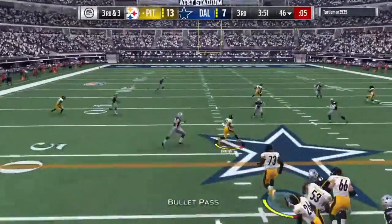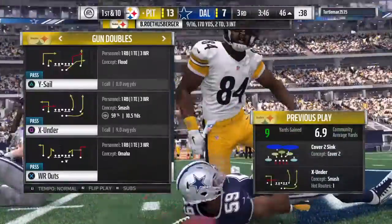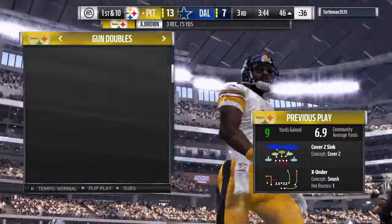Roethlisberger now to throw on 3rd down. He gets it to Brown, complete. 9 yards on the pickup there, and it keeps the drive alive.